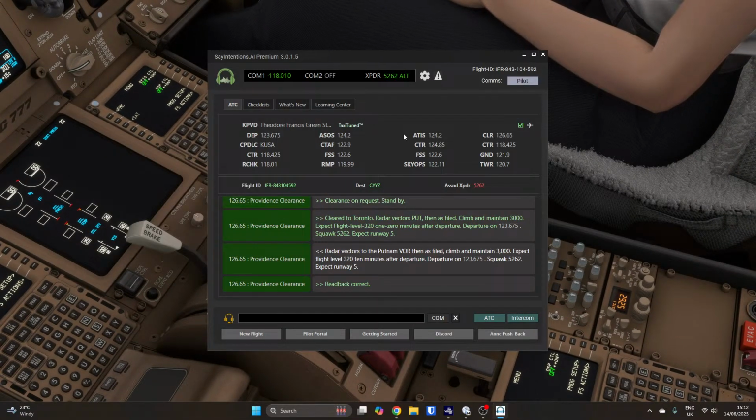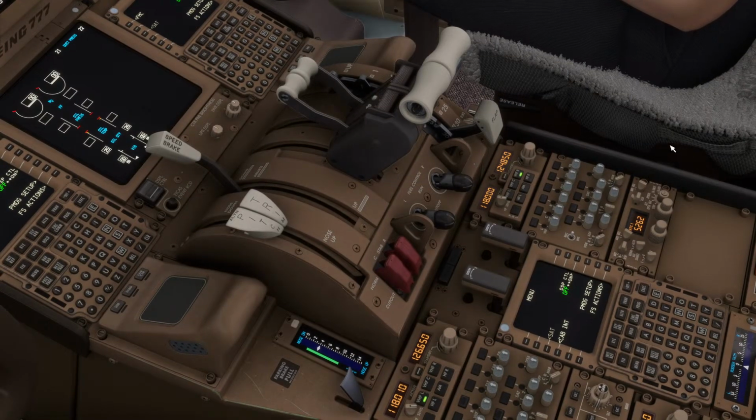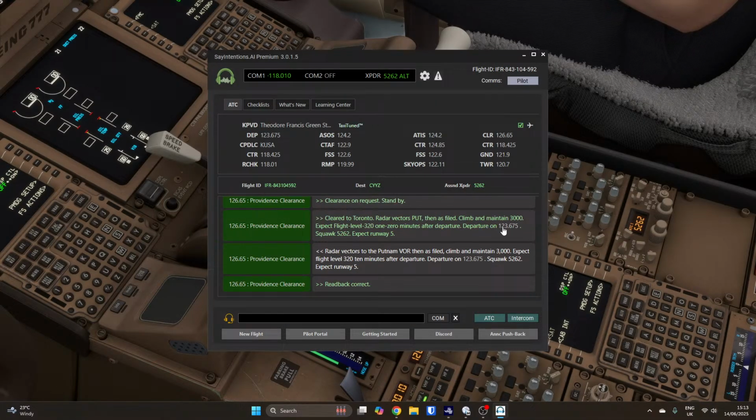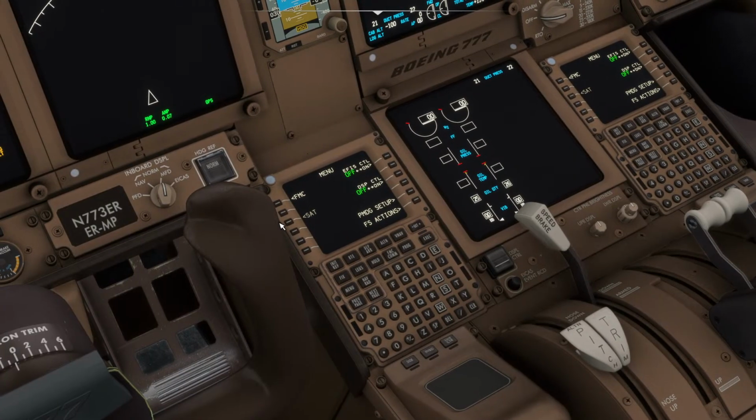The reason we've got that happening is we've got the cabin crew on SayIntentions on one of the intercom channels. I'll leave it on. It's a bit of fun to have in the background, isn't it? So 5262 is the transponder code. We don't need it switched on just yet. We're just going to go and tune it in. We don't need to talk to departures yet either. We are initially going to put 3,000 feet in, but let's go and do the flight plan first. We can always come back to those notes later.